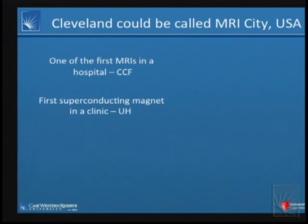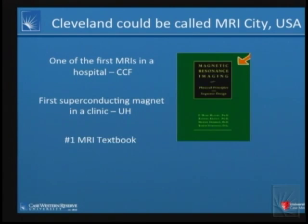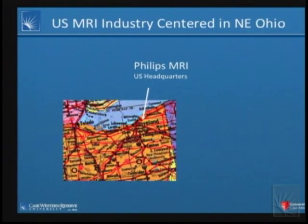Cleveland, for those of you who don't know, it could be called MRI City, USA. One of the first MRs in a clinic was down the street at the Cleveland Clinic. The first modern generation magnet was across the street at UH. The number one textbook was written by Bob Brown and Mark Hakey over in the physics department. I've actually recently just found an unauthorized version of this book in Chinese. It's literally the top book.